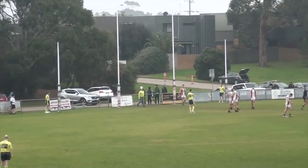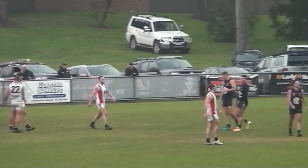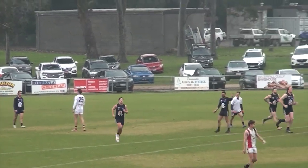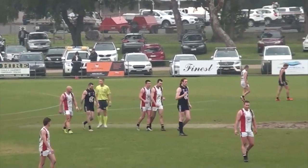Drives it over the goal umpire's cap, kicks into the trees at the Rosebud end of the ground. 6-2, 38 to 13-8, 86. Margin 48 points. Thirsty Camel Corner Bottle Shop on the Rosebud scoreboard.